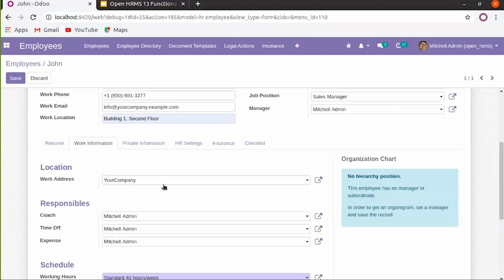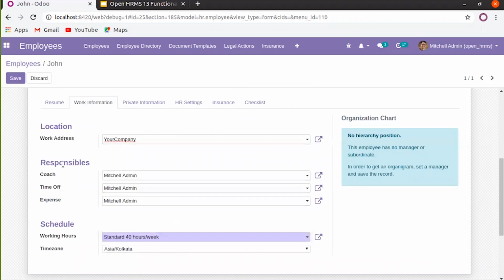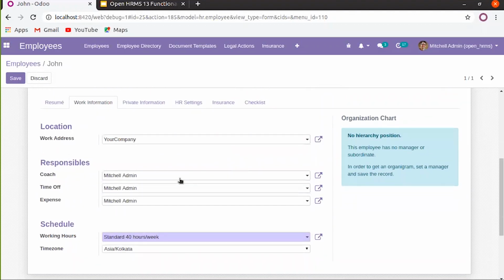Normally the work location will be provided here. This employee is working under the company which right now I have selected, so this is your company. Then we have a responsible person, who is responsible for this employee. Normally the manager which we have provided for this employee will be selected. If required, you can change it from here. All these users should be internal users. This is normally the coach.